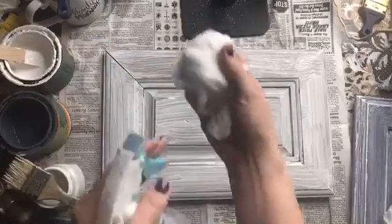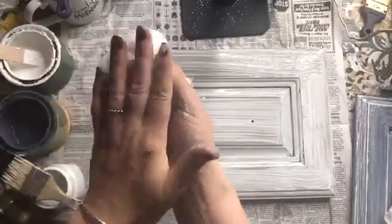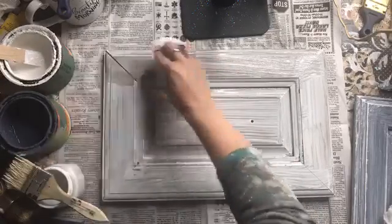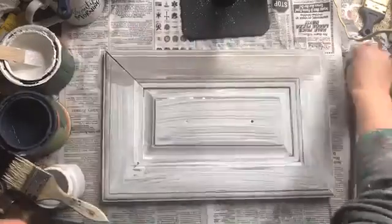All right, ready to go? Put my cheesecloth back in my hand. The area that I'm about to glaze, I want to make sure that part's a little bit damp, okay? And now I can go in and I can do the slide, baby. I can do the slide.